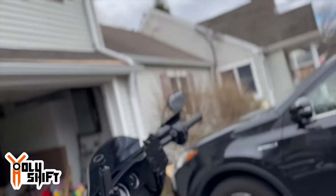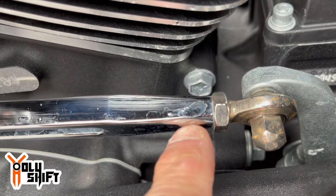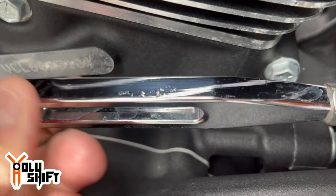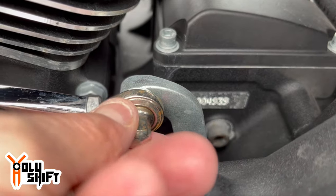Now let me show you another part. Again, installed from Amazon, I found it. Shifter linkage. Look what it looks like after 2 years, I would say. Looks pretty good, but when you look a little bit closer, you can see that the chrome itself is a little bit chipping, or something with the chrome just doesn't look like when it was new. So there you have it. And these bolts, as you can see, they're also rusting. Again, cheaper than the Harley parts, but not as good.